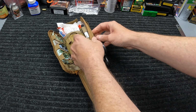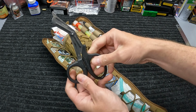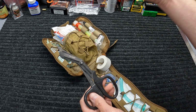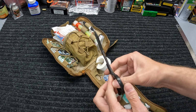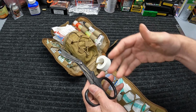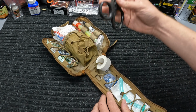Now, like I say, first thing was going to be your bandage shears on the outside. Simply unhook the Velcro. Got a nice pair of stainless bandage shears there. Good for obviously what the name says, cutting bandages, cutting through clothing to get to different wounds, cutting through straps of whatever kind to getting equipment off the injured person. So multitude of uses for these scissors there. So you got your scissors in there.